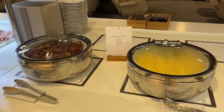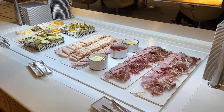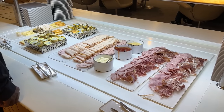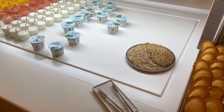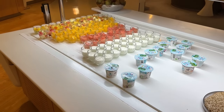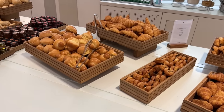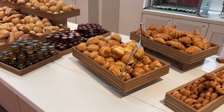So without much surprise, the buffet began with bacon and eggs, followed by the somewhat European staple of cold cuts and cheese. Just past that is where you'll find the yogurt and fruit with pancakes. Right in the middle, between the two sides of the buffet, is an island counter of breads and pastries with jams between them.